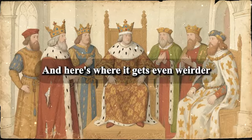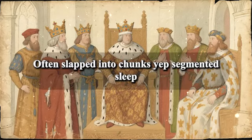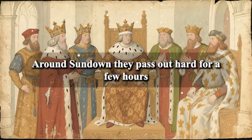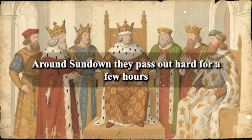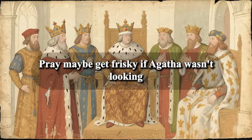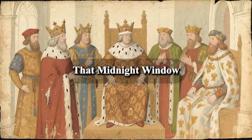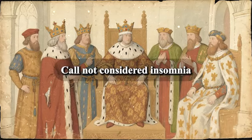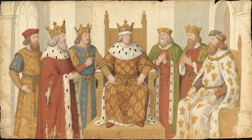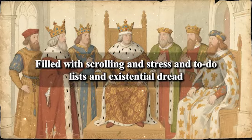And here's where it gets even weirder. Medieval peasants often slept in 2 chunks. Yup, segmented sleep. Around sundown, they'd pass out hard for a few hours, wake up around midnight, chat, pray, maybe get frisky if Agatha wasn't looking, and then go back to sleep until morning. That midnight window, it was sacred, calm, not considered insomnia. Just the quiet part between dreams. That space is gone for us now, filled with scrolling and stress and to-do lists and existential dread.